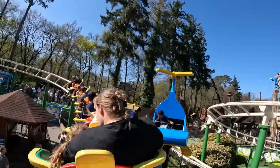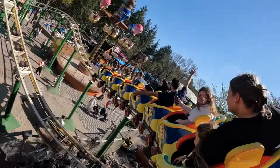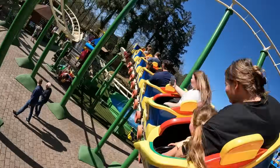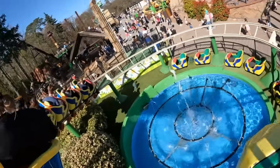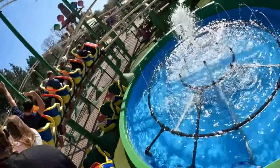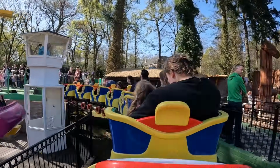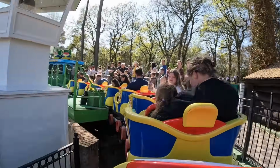Look how close you get to the helicopters there. Woo! Hey! Bit of a helix over the water. Oh, helix, helix! Oh, that's cool. I like how the fountain is all kind of programmed in. It does this little thing.